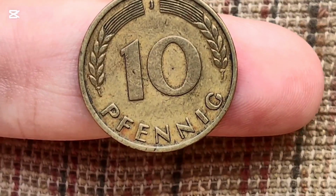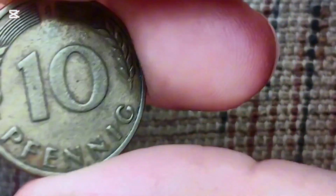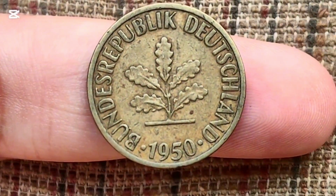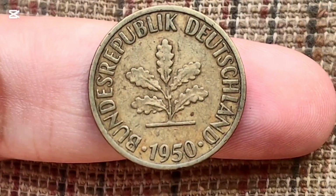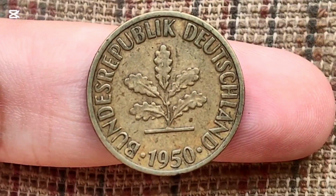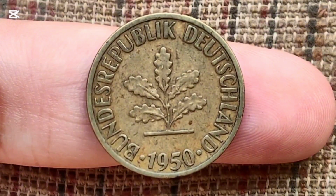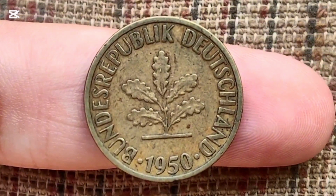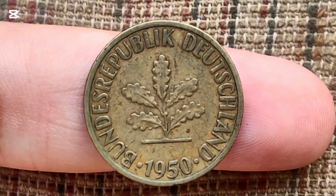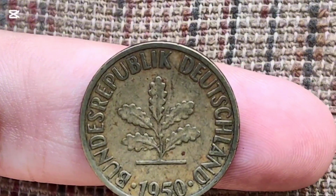A quick tip: never clean a coin unless you know what you're doing. Cleaning can damage the surface and significantly reduce its value. Inspection can reveal potential fractures or other damaging conditions. Now let's talk numbers. As of today, a 1950 Germany 10 Pfennig coin in dirty or circulated condition could be worth anywhere from $4,000, depending on the mint mark and overall state.